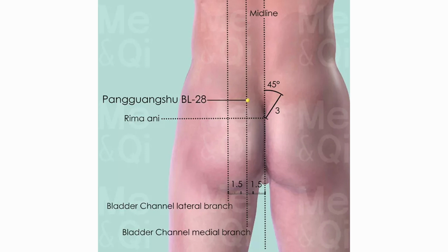Urinary bladder 28. Back-Shu. Bladder Shu. In the region of the sacrum, 1.5 tsun lateral to the middle sacral crest, at the level of the second posterior sacral foramen. Back-Shu point of the urinary bladder. Functions: regulates the bladder, resolves dampness and damp heat, removes stagnation, opens the water passages. Bladder 28 is commonly used for urinary complications. Needling, perpendicular or oblique insertion, 0.8 to 1.2 tsun.